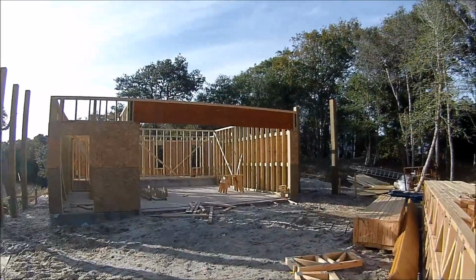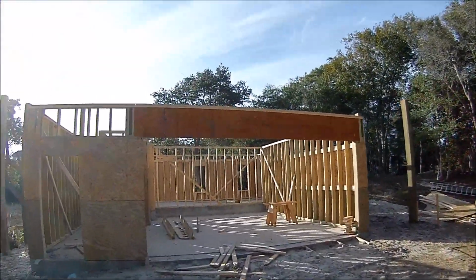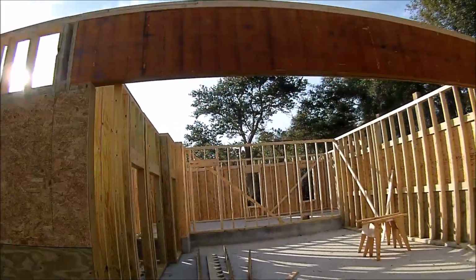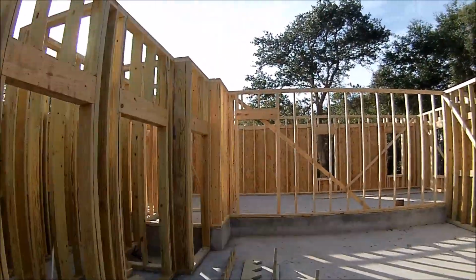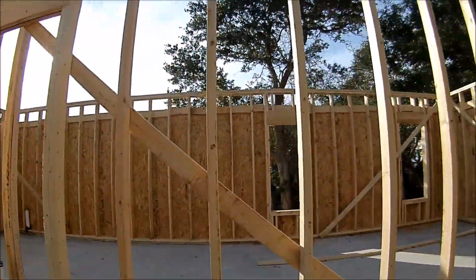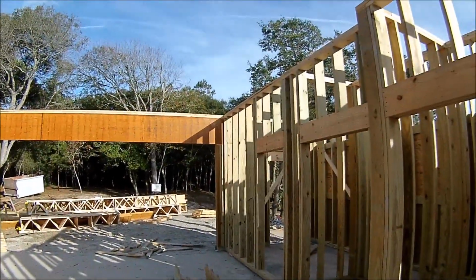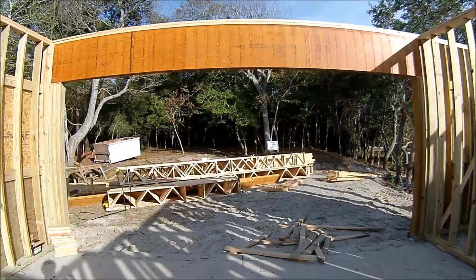Looks like this may be a one-level home. Maybe just hadn't started on the second level. That'd be too small for one level. Well, we'll watch the progress on this house being built.